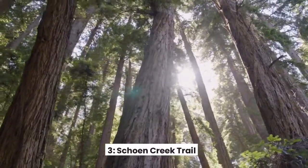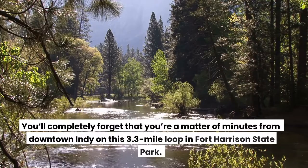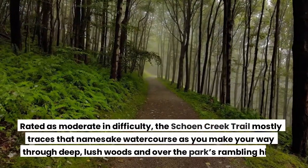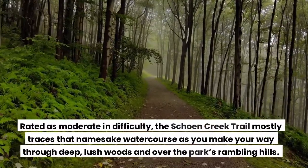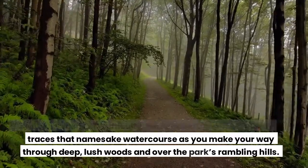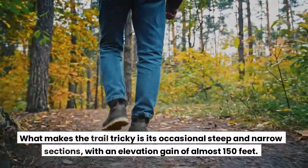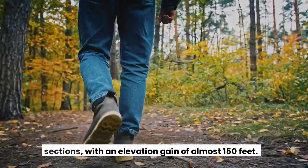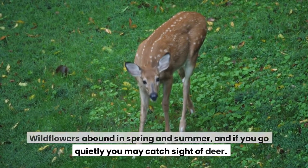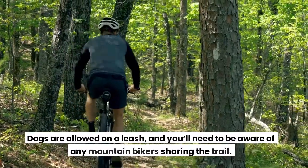3. Schoen Creek Trail. You'll completely forget that you're a matter of minutes from downtown Indy on this 3.3-mile loop in Fort Harrison State Park. Rated as moderate in difficulty, the Schoen Creek Trail mostly traces that namesake watercourse as you make your way through deep, lush woods and over the park's rambling hills. What makes the trail tricky is its occasional steep and narrow sections, with an elevation gain of almost 150 feet. Wildflowers abound in spring and summer, and if you go quietly you may catch sight of deer. Dogs are allowed on a leash, and you'll need to be aware of any mountain bikers sharing the trail.